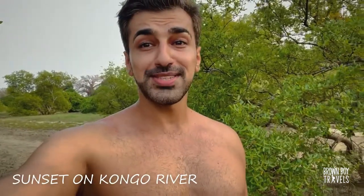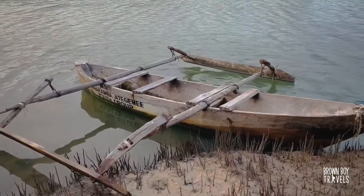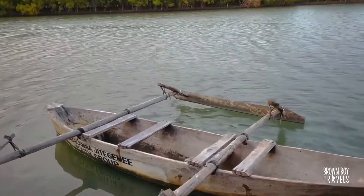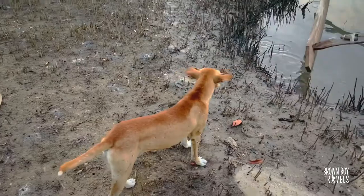So we're going to see some mangrove forests on River Congo for the sunset. So I'm already excited. This is our canoe. This is our extra guest who wants to come with us.